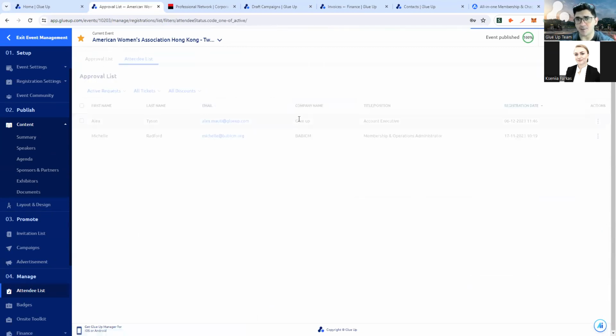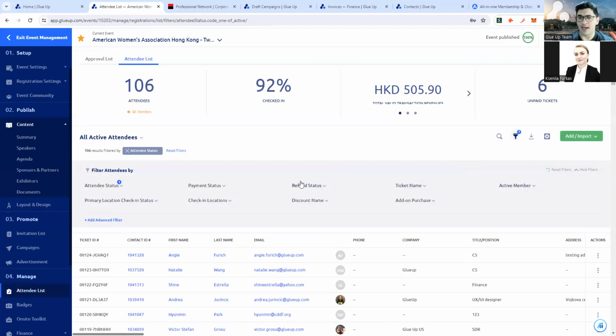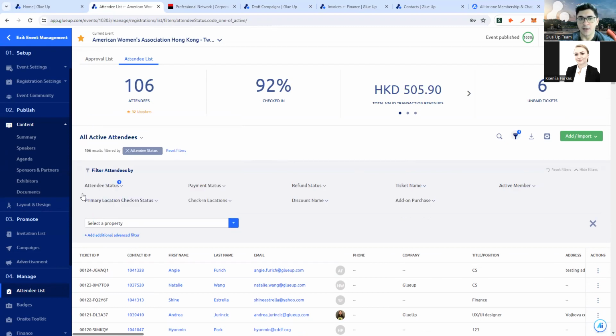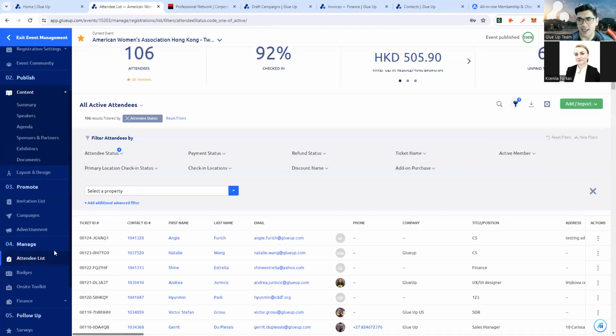And within the attendees list management side of things, you can filter for your attendees either based on a couple of default filters, ticket name, active member, and so forth. Or again, the advanced filter functionality is very useful because you can use any filter questions from the registration form to actually filter for your attendees. For example, dietary requirements, or if parking space is needed, and things like that.